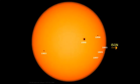Of course, Ison's coming in that direction. That sunspot's still facing Ison right now. That sunspot group has both of those sunspots in it, again, that are capable. It's a heads up, guys. This is a critical week to watch the skies.